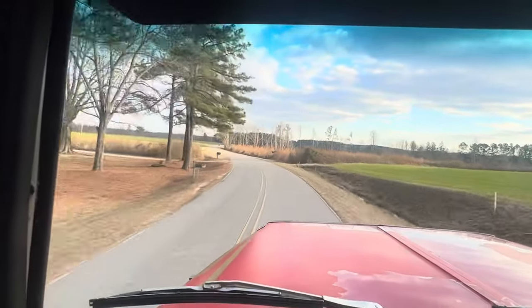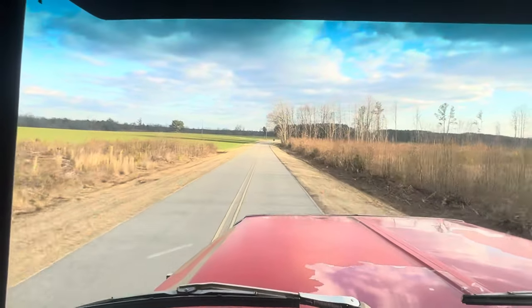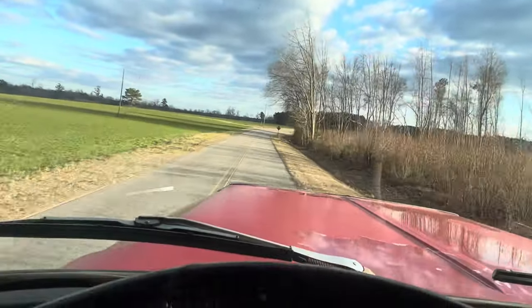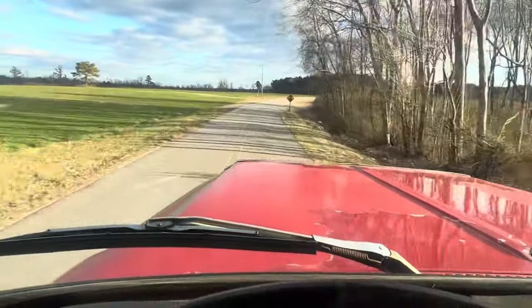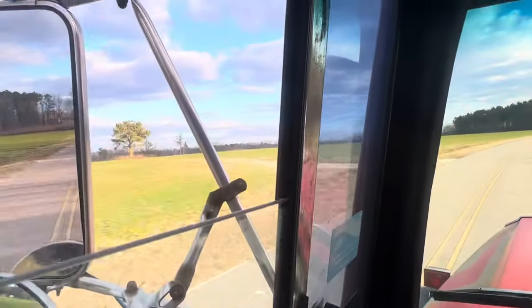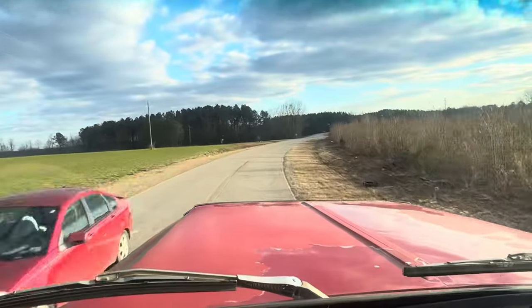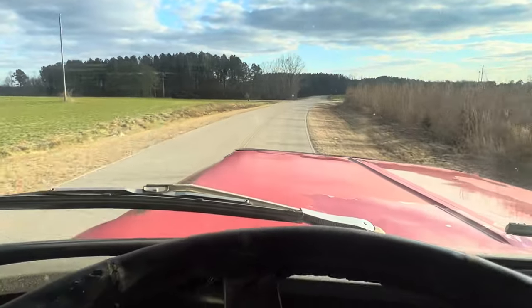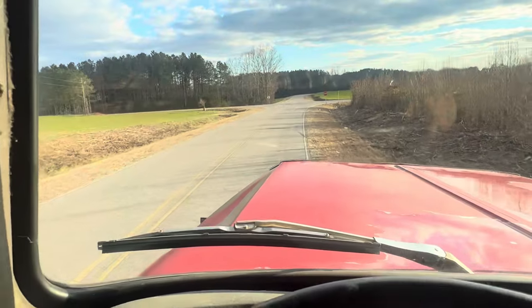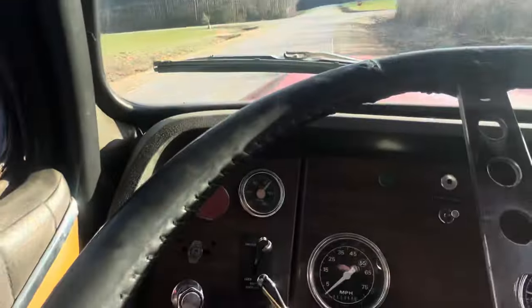Stop up here. I'll get out and get some more outside views of it.